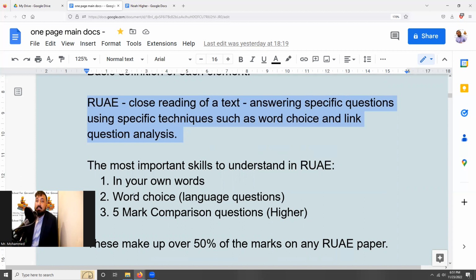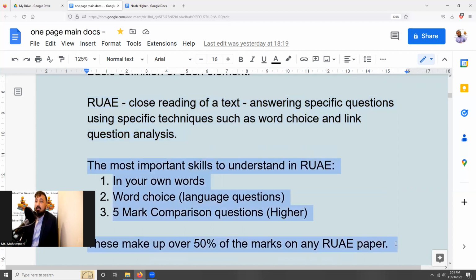Now, here is something that is very important for you to note down. The most important skills when it comes to RUAE are these three: in your own words, word choice, and the 5-mark comparison if you are doing Higher. At National 5, there is no 5-mark comparison. So at National 5, there's only in your own words and word choice. And at Higher, there's in your own words, word choice, and the 5-mark comparison question.